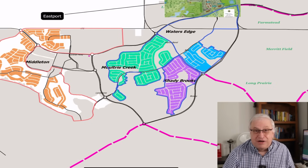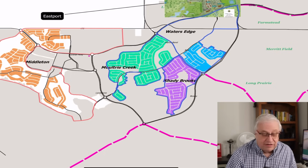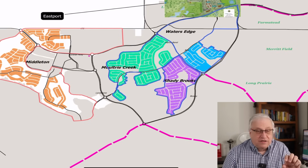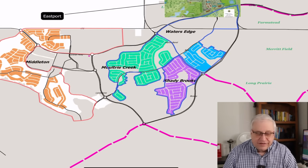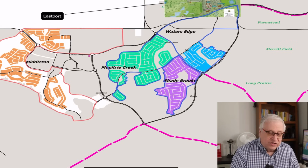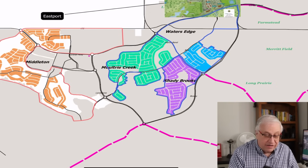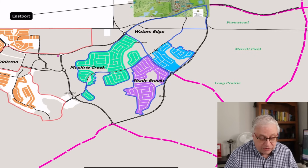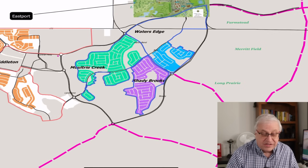And that means it's not part of the 55 plus. And it just happens to be right around the new high school that they built, which makes sense. But I'm aware that in that area they're going to put in some grocery stores. There's going to be a lot more items for a family type area, stores that would appeal to the families that live in that area and utilize the high school. Now, where they're currently building is Moultrie Creek, Shady Brook they're talking about, and as you can see, they're south of Eastport.